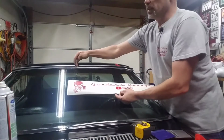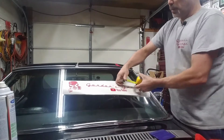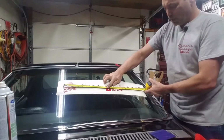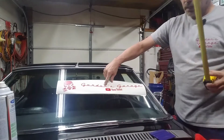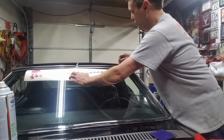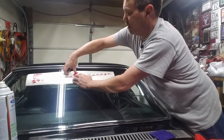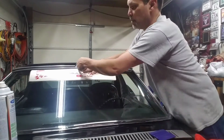So I've got kind of a center point here with the dividing that. What I'm going to do is take a tape measure, and I'm going to measure how wide this thing is. 22, so at 11 inches is right here on the end. So I can either reference the end when I put this on, or I can take a piece of tape and place it here. And I know that's center, but since I know the end is center, I'll put that right about in the middle.